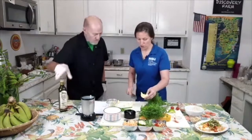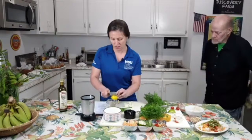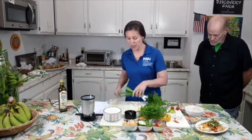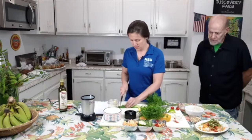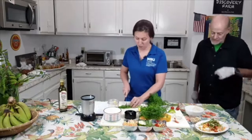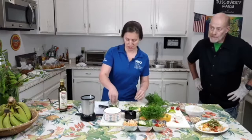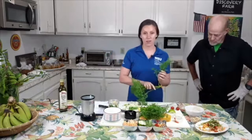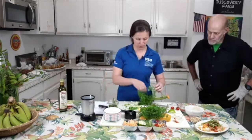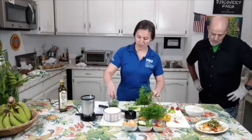So if you don't have, this is what I like to do, I just kind of scrape and then right into there. Then we also have some green onions. Gorgeous onions. These are also in our CSA share box. And then last but not least, the leaves from our carrot top. So you just want to pull the leaves off. You don't want the stems. You can add salt and pepper to taste.